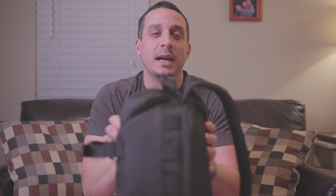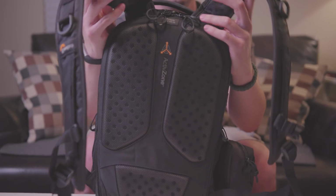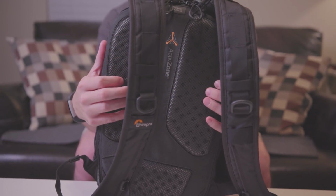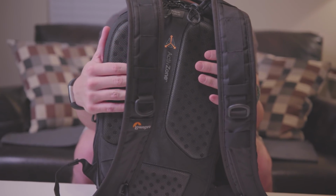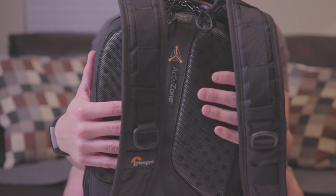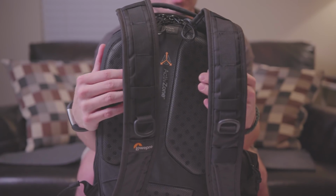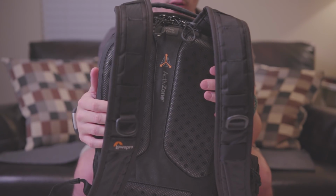The cool thing about this backpack is that it features this active zone technology that's built into the shoulder straps and the back panel as well. It has these little foam pads with little circle air holes. This will allow you to hold this backpack for long periods of time without getting a bunch of sweat buildup. You want this type of stuff built into your backpack to prevent you from getting extremely sweaty when you're walking around for long periods of time.